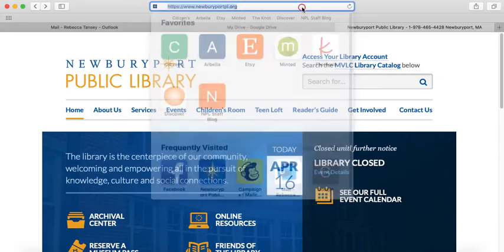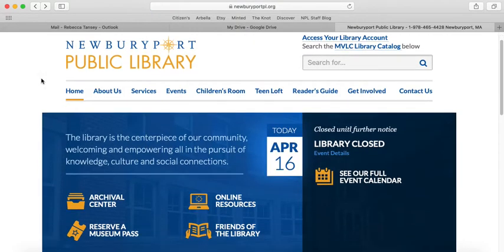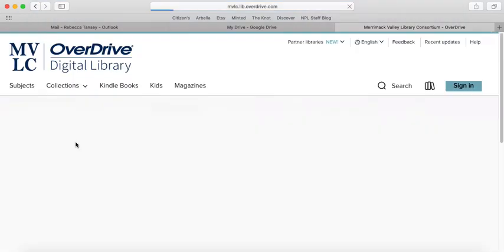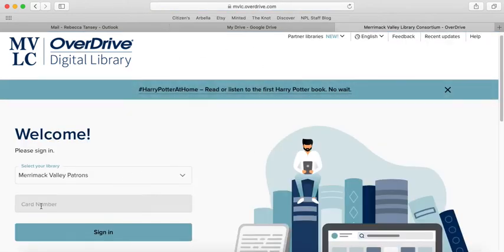The first step is to visit the library's website at www.newburyportpl.org. Once you are on our main page, you'll scroll down and click on the widget for Download eBooks and Audiobooks. This will redirect you to the MVLC Overdrive Digital Library page. In the right-hand corner, you will sign in with your 14-digit library card number. Just make sure you're on Merrimack Valley Patrons.